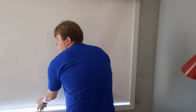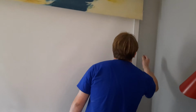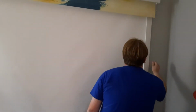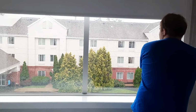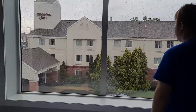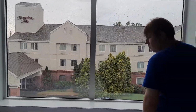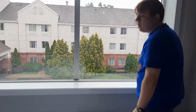If I get this thing opened up. You use the chains. Pull them down. As we look out the window, it's hard to see, but there's the Hampton Inn across from out the window. And here's your air vent. And that'll be it.